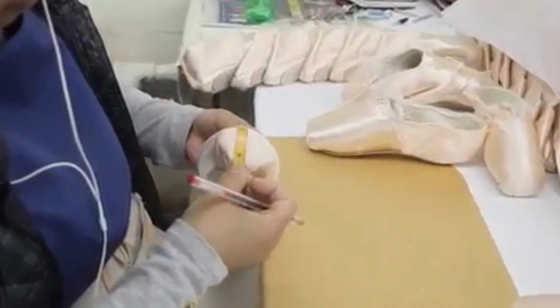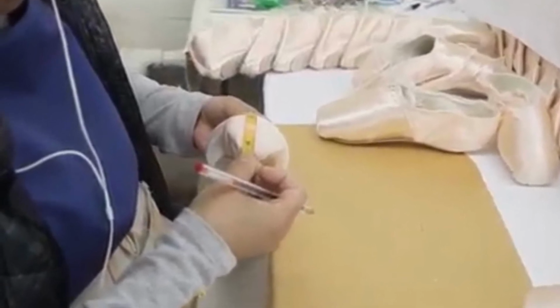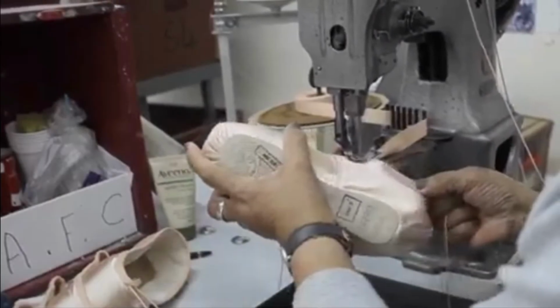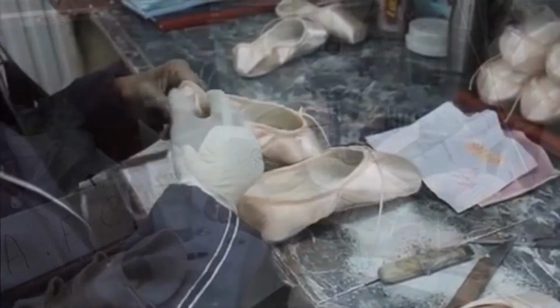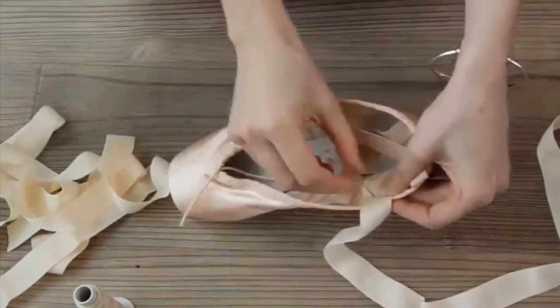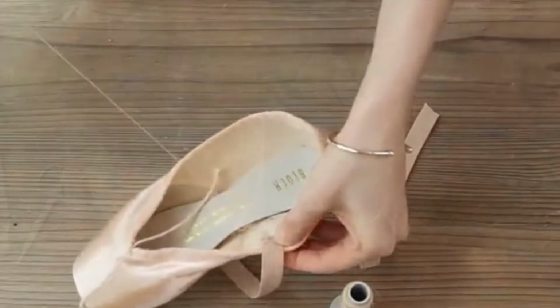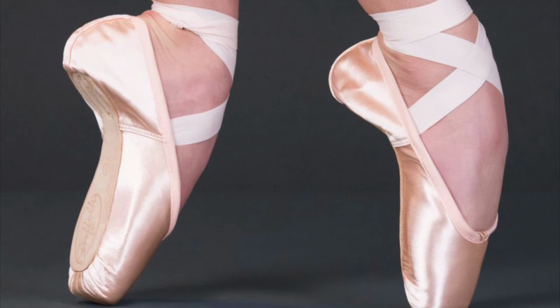They then measure and mark where the vamp, sides, and back of the shoe need to be cut. After the shoe is cut, it is put through its first stage of binding. The second round of binding finishes the shoe, attaching the drawstrings. Finally, the shoe is checked and shipped out. When you get your shoes, you need to sew on the ribbons, sew on the elastic, and tighten the drawstrings. Then, you have to break in the shoe.